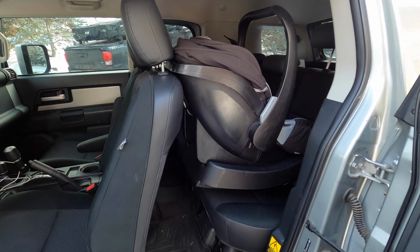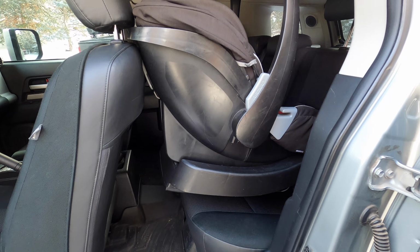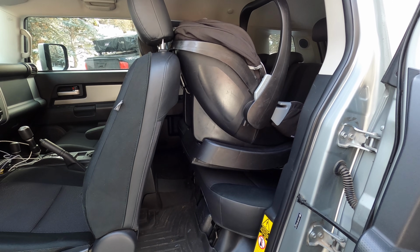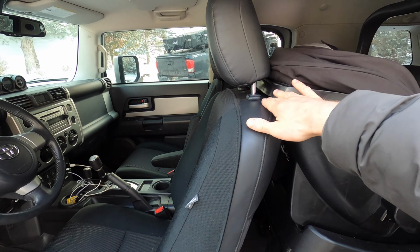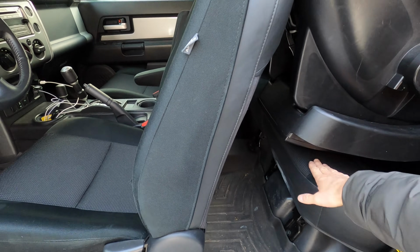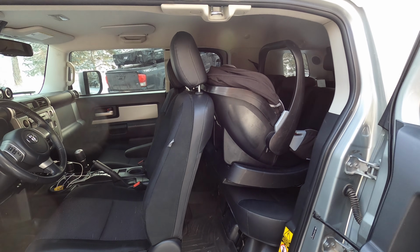So first off, with the infant car seat, this is a Recaro car seat, and you'll see it does not really fit well here on the driver's side. You can see in order to even get the seat to fit, it's resting on the upper part of the seat here. We've got a gap down below. And so this definitely doesn't work on the driver's side without moving that seat forward.